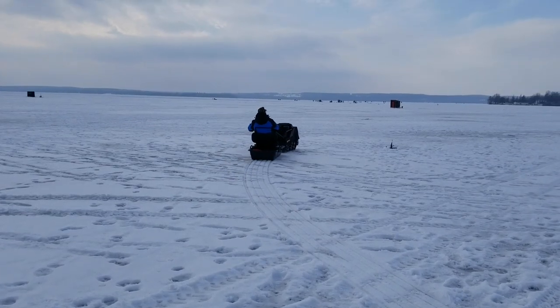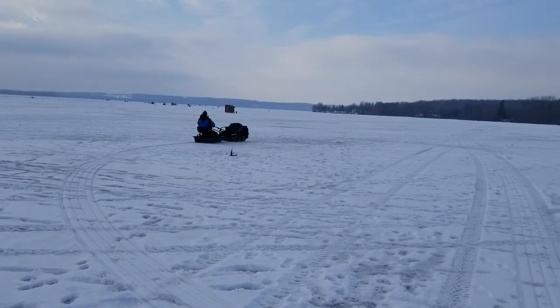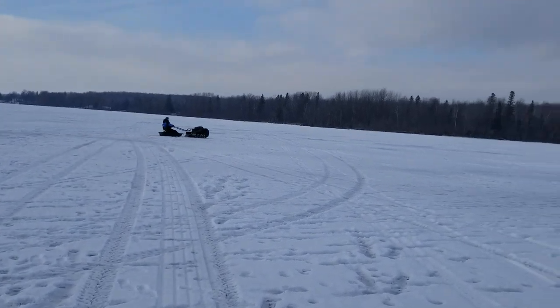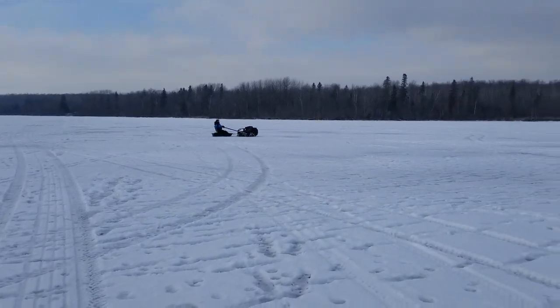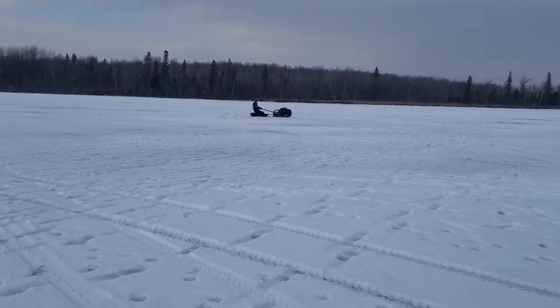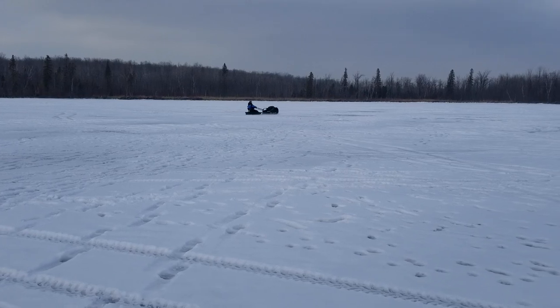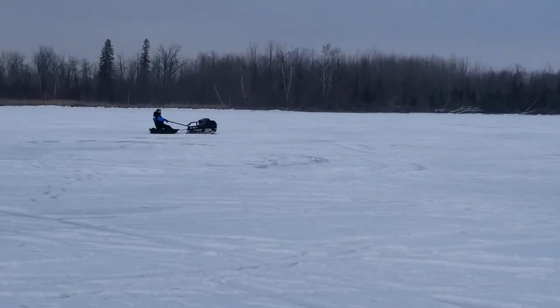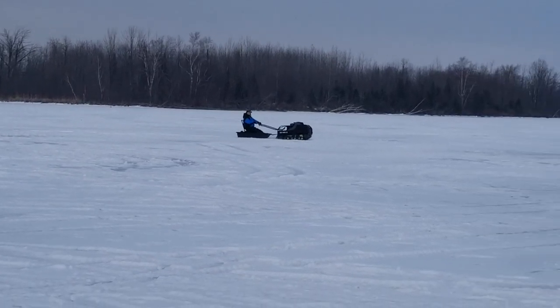As you see, that thing gets along real nice. Gets you from point A to point B pretty quick. And yeah, it pulls stuff around real nice. We drug a lot of gear out here today, and it didn't give us any problems at all. Yep, it's called the Snowdog.